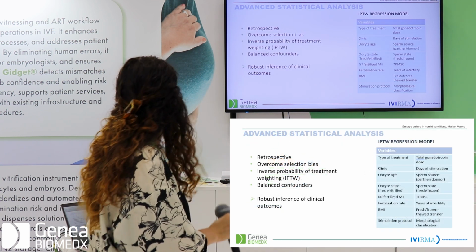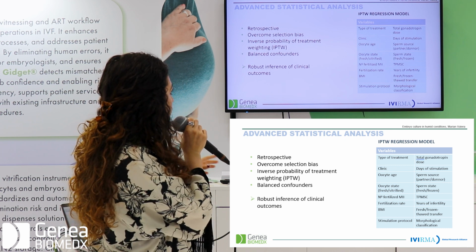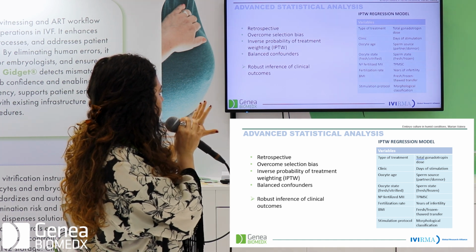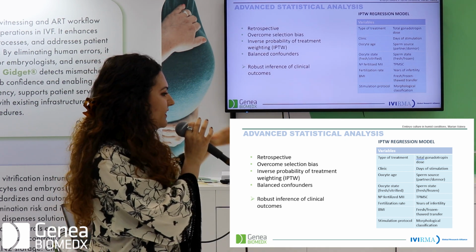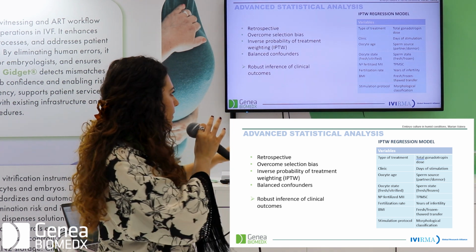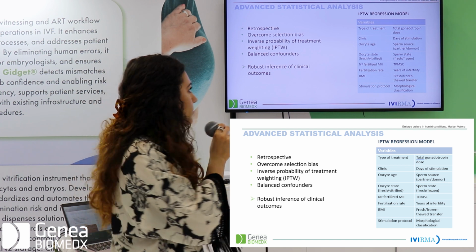In order to compare the clinical outcomes, we performed an advanced statistical analysis consisting of weighting each cycle on the basis of all these characteristics. So we created like a pseudo population where all these possible confounders were balanced. So this way we could have a more robust inference of the outcomes.